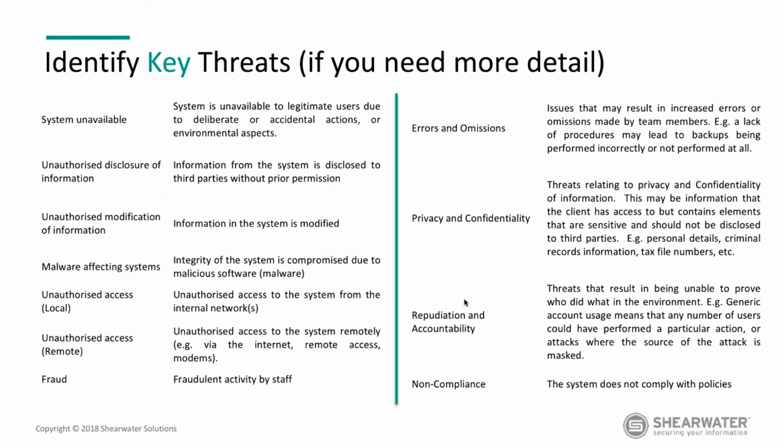If you need to go into a little bit more detail, what we often do is we'll have these risk categories or threat categories. Okay, so for example, for my system, instead of thinking of all kinds of different scenarios, we use these categories to try and focus your thoughts. So for example, malware affecting systems, which is about midway through the list there. Let's have a think about how can malware get into the organization. Well, it can get in via email, via web, via USB, and maybe instant messaging. Okay, so those are the different vectors in which malware can get into the organization.